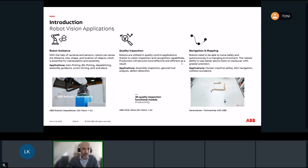Secondly, there's another type of application, which is quality inspection. I would say that in most cases, the robot is a carrier of a vision system, which is providing information about the quality or how an object has been assembled. We have applications like assembly inspection, geometrical analysis, or cosmetic or defect detection. I was saying that a robot is a carrier. That doesn't mean that the robot is dumb, because in some cases we need to put this sensor in a very specific position, or we need to change the point of view of the sensor to create a complete view of the objects.